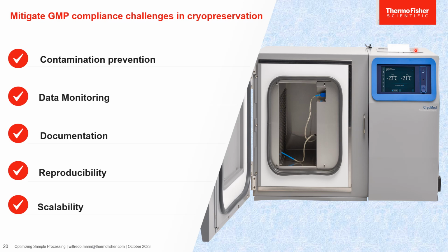Documentation pertains mainly to, again, the construction of the unit, any type of conformance or compliance. We do have installation qualifications and operation qualifications. Again, all that supporting documentation just helps you get started with confidence so that the process that you're optimizing is repeatable across different sites. They all have the same unit. They can do the same thing. And of course, we provide those documents coming straight from the factory where it's built.